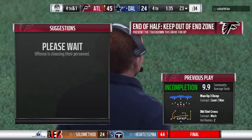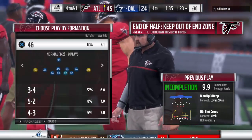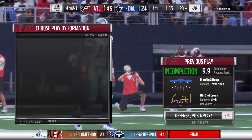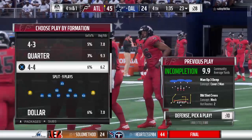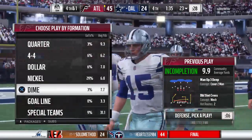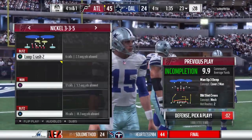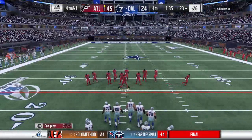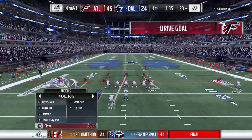On 3rd and 1, I think everyone in the stadium thought they'd try and run the football there, but they tried to surprise the defense and hit something through the air. Instead, it results in an incompletion. And they're indeed going to go for it here on 4th down. So trailing here in the last quarter, let's see how this plays out.